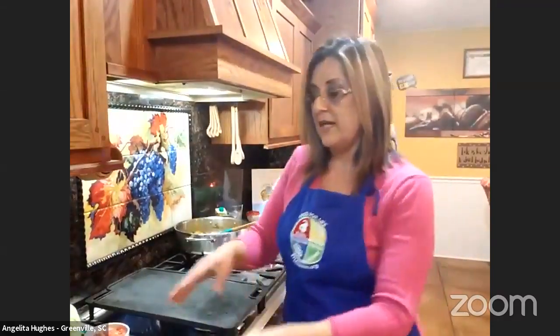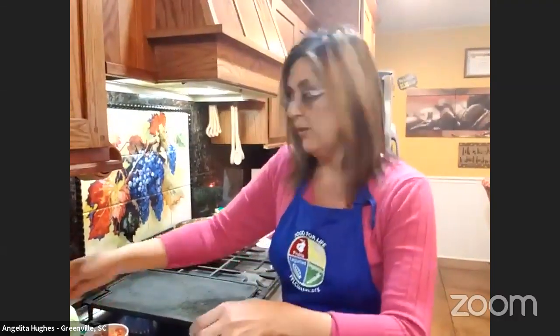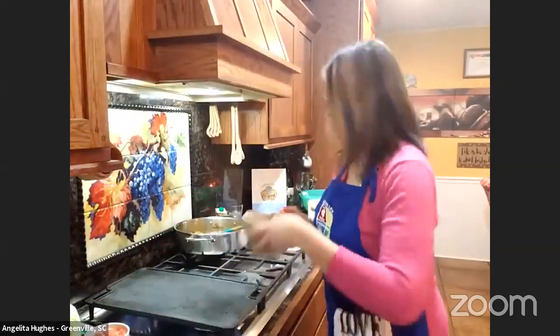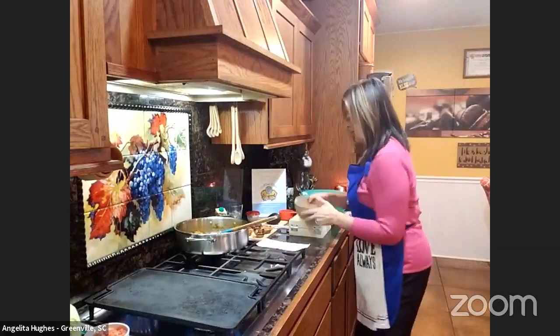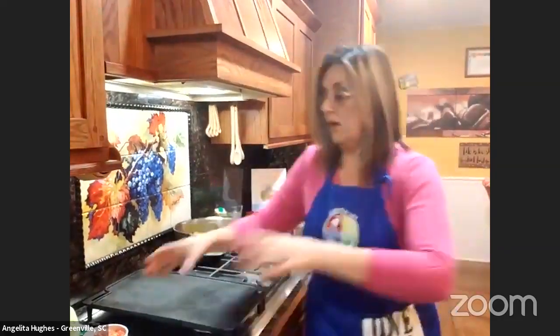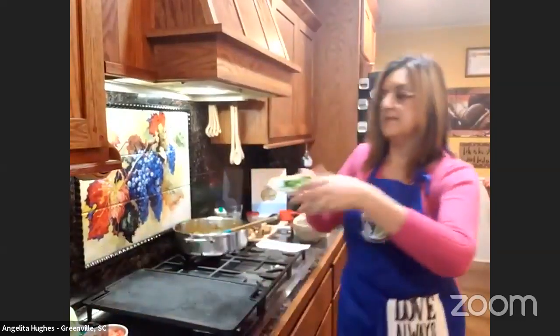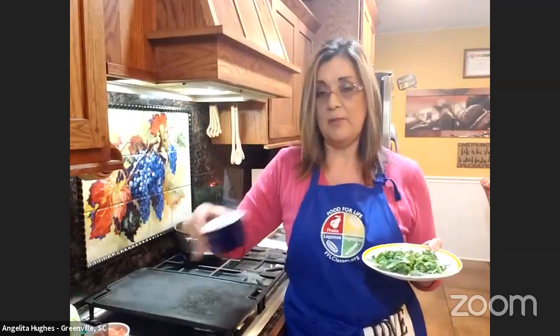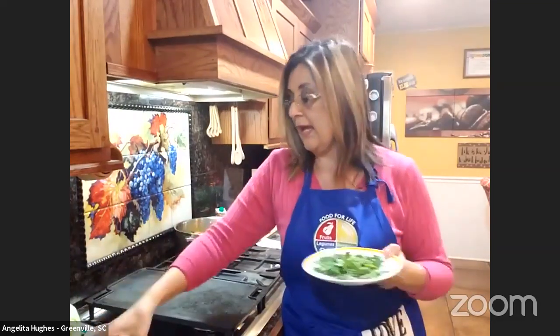Okay, so now we've got the taco filling. The tortillas are done, and now we're gonna make pico de gallo. This is a raw salsa, or oh yeah, I call it a salsa. Everything's a salsa to me. All it is is cilantro, tomatoes, onions, jalapeno peppers, garlic, and some lime juice.